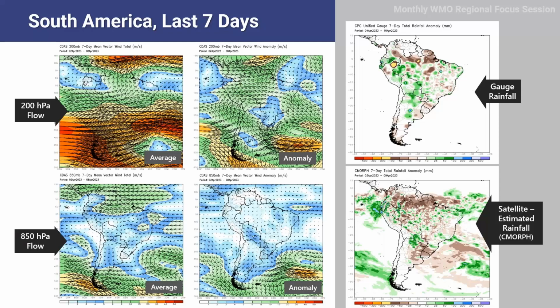And to finalize the presentation, this is South America, the last 7 days. Let's just look at some of the rainfall anomalies. We can see very wet in southwest Colombia, northern Peru, and Ecuador, and associated with this warming. So any little change in the flow is producing rainfall at this time. So we don't really need a strong system to get heavy rain. Yesterday, there was an observation of 112 millimeters of precipitation in northern Peru in 2 hours. So they got 112 millimeters in 2 hours. So it's raining quite a bit.